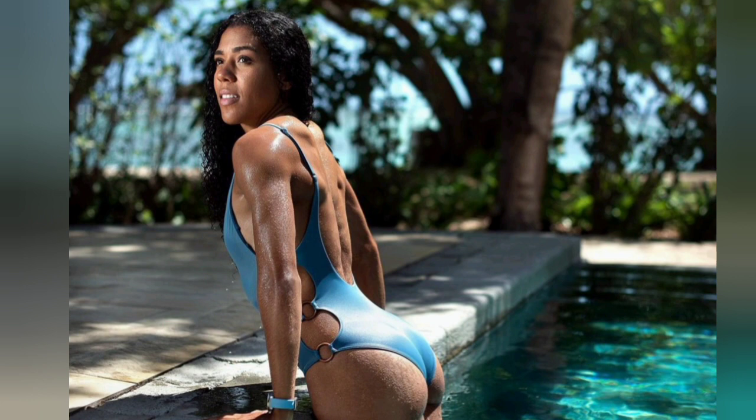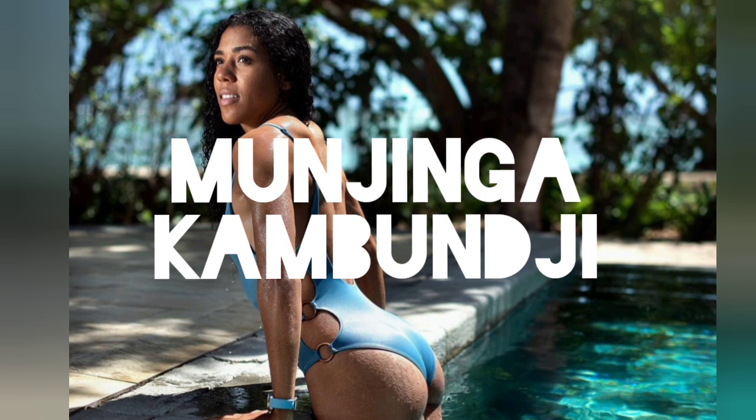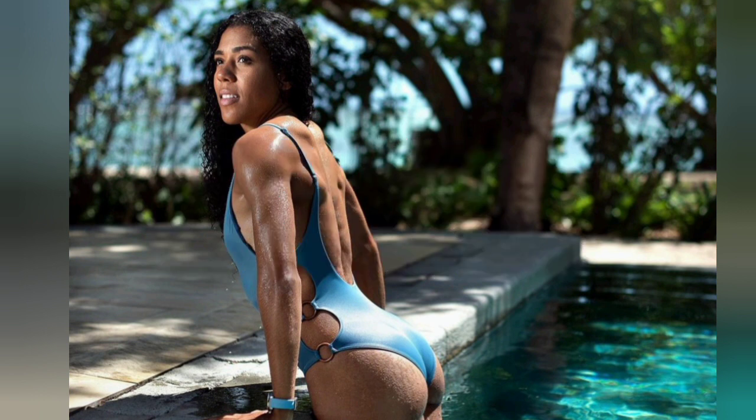Next up is Mujinga Kambundji. Kambundji represents Switzerland. She is perhaps their most successful young female sprinter, both in the 100 and 200 meters, and recently won the 200 meters at one of the Diamond Leagues earlier this year.